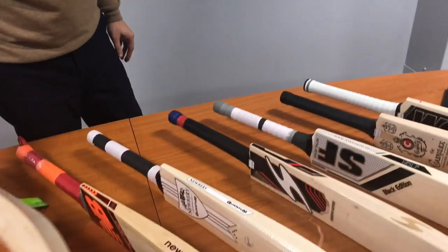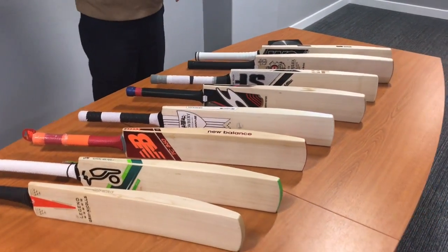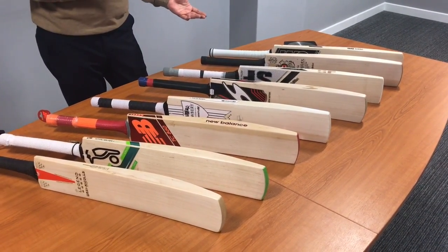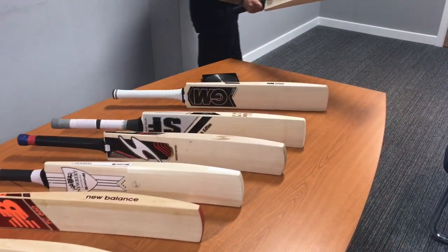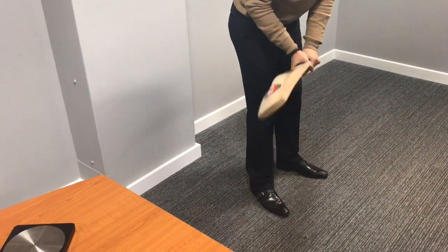So all of these bats, just to show you that they're light, they do pick up really well, but they're all going to be in that nice 2.8, 2.9 sort of mark. Some will be 2.10. You can see we had a 2.11 there as well. But if I pick up the one at 2.11, it's just here. That feels its weight, that does feel like it's 2.11.